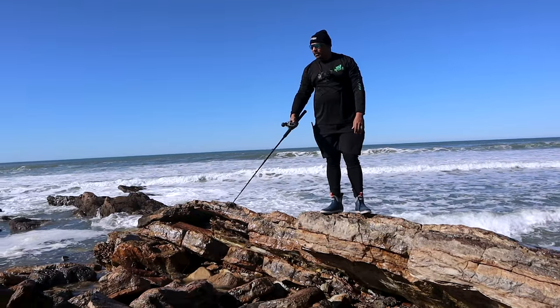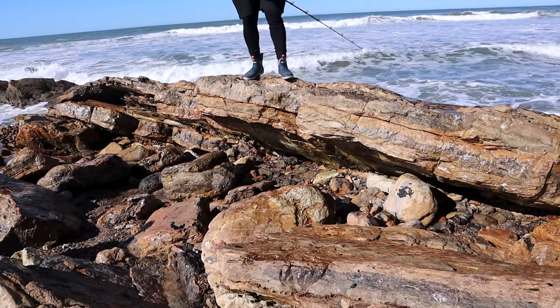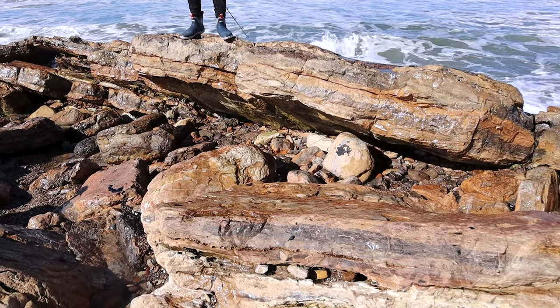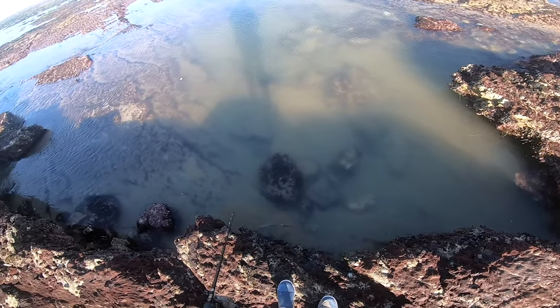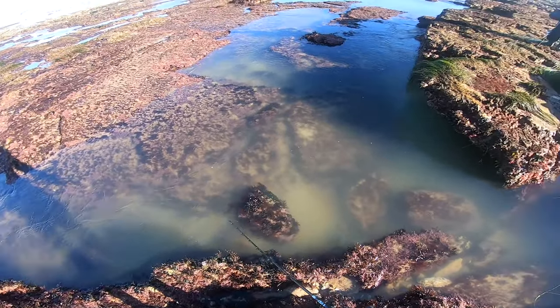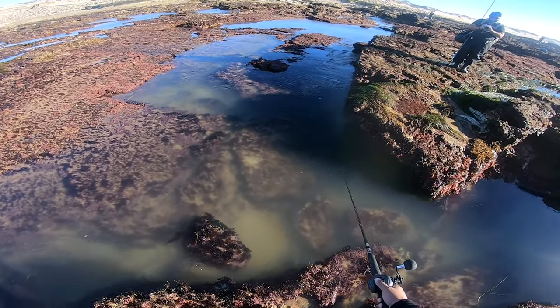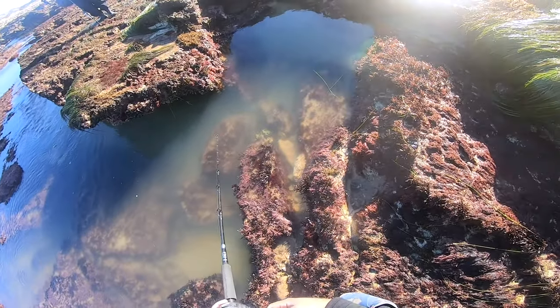Don't jig out here unless you know there's a rock there. Jig along here, and what you're gonna do is just jig along here. The closer to the ledge you get, the better. Gotta be close. Maneuver around. If you can see under the ledge, try to flip it under the ledge, just like that. Really deep up under there. That was actually perfect.